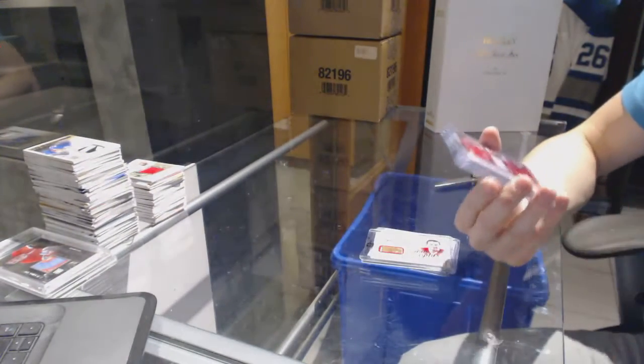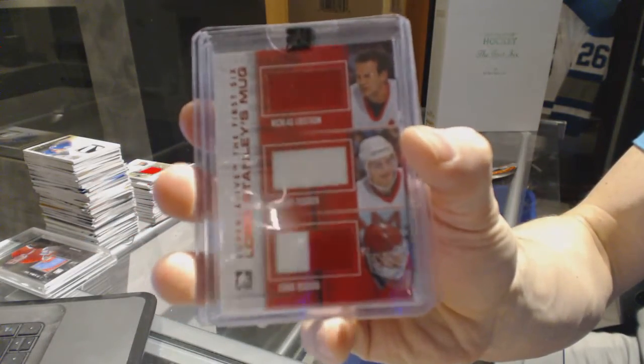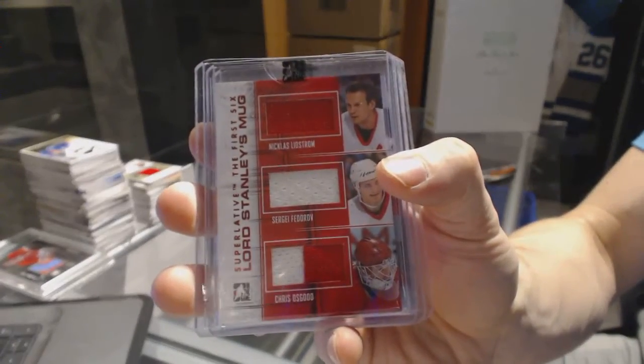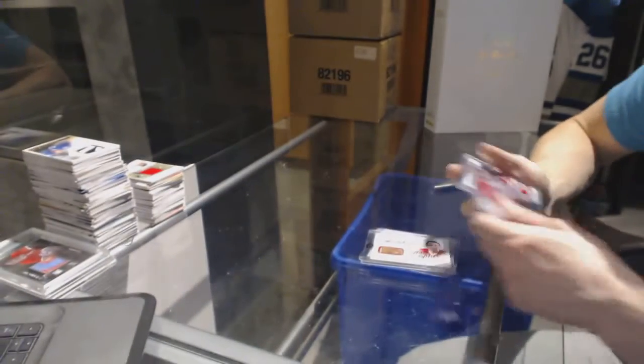We've got a Lord Stanley's Mug triple jersey for the Detroit Red Wings, Nick Lidstrom, Sergei Fedorov, and Chris Osgood. Nick Lidstrom, Sergei Fedorov, Chris Osgood.